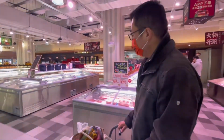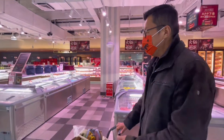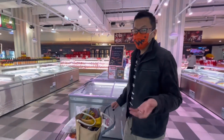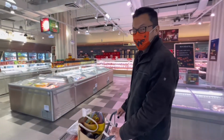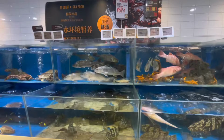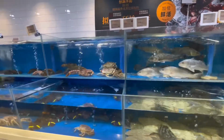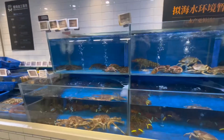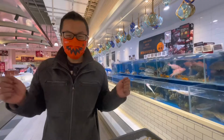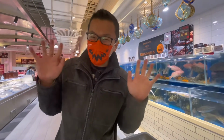Steak and chicken breast, and they also have lamb chops. And these, like the seafood, can also be cooked at the cafeteria. What we really love about this supermarket is that there is this live seafood area, and there's so much variety. Look, there's fish and crab and shellfish. Oh, it just makes the taste buds come alive.